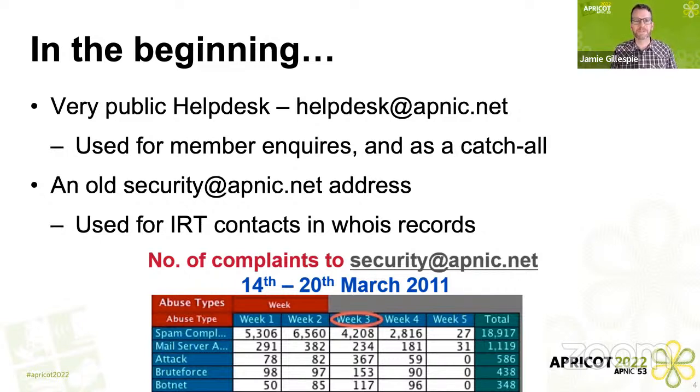Now, this picture below is from a presentation that was done in 2011, shortly after security@ was used for IRT contacts, and IRT contacts were becoming mandatory. And you can see that in 1 week alone, the security@ email address was receiving over 4,200 spam complaints alone, along with hundreds of other complaints of other types of internet abuse. Now, a lot of these complaints would not have been accurate as they were being sent into our contact address, largely for IP addresses that hadn't been allocated out. So they were probably from spoofed or otherwise forged addresses.